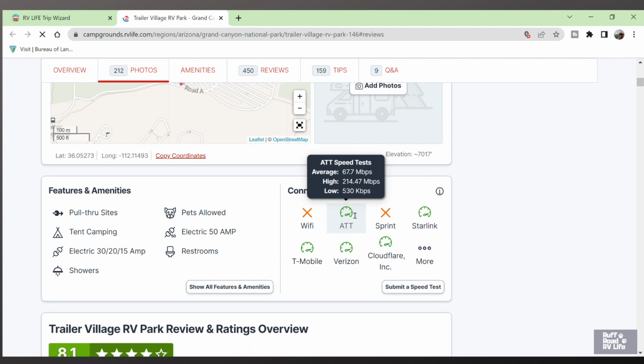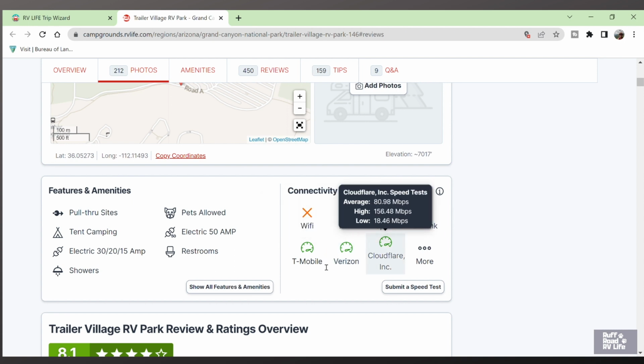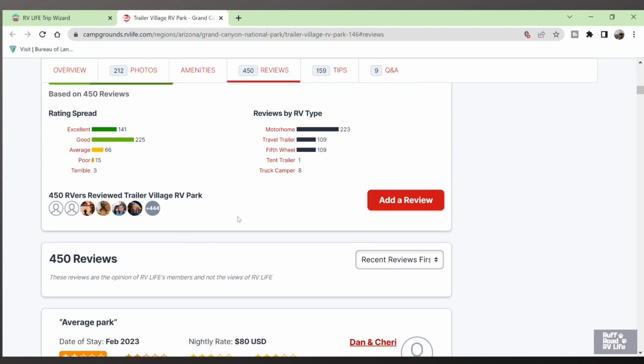Well, here, if you come here and hover after you hit the More Reviews, you can see people have done speed tests. So how's Verizon? Verizon's going to be okay. We're way over here. Sometimes this is in the red, so we try to avoid those parks, especially if you are working. And sometimes there aren't speed tests if there's not a lot of reviews. Features and amenities again here. And then this gives you a little bit more information.